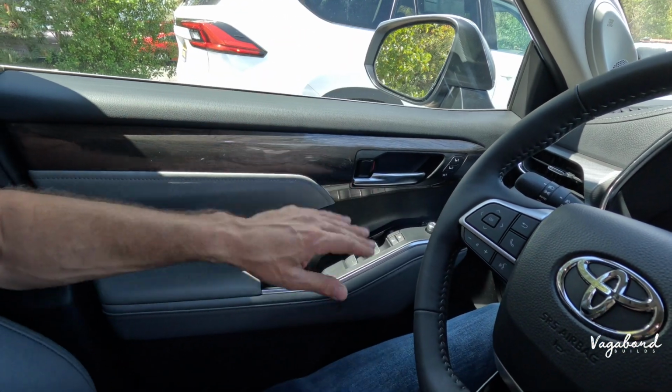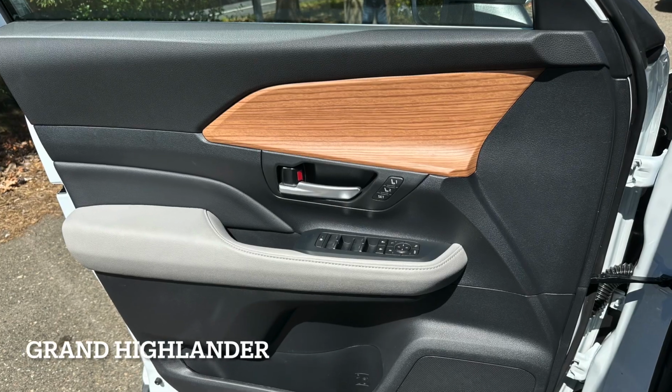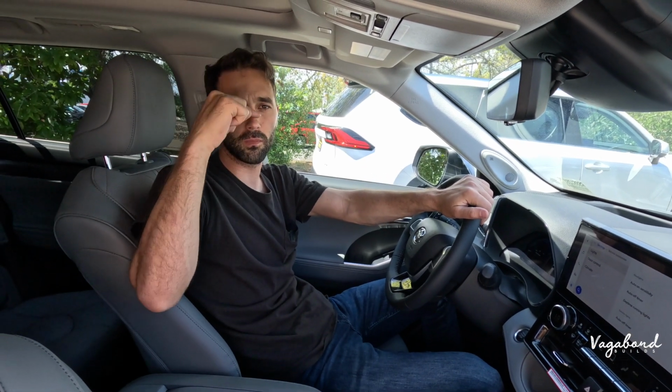This is what the door panel looks like with that glossy wood or gray inlay look. Then you have a little bit more curvature, whereas on the Grand Highlander, it's a little bit more boxy on the door panels, right? But this is the front side. Let's go ahead and show you second and third row in the Highlander, and then we'll jump into the Grand.